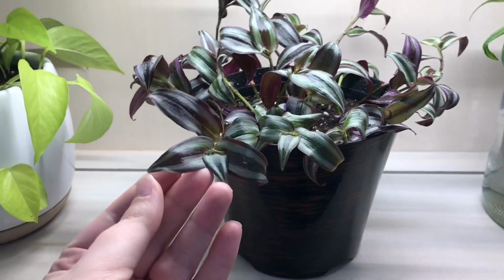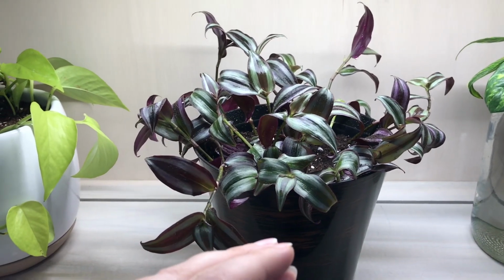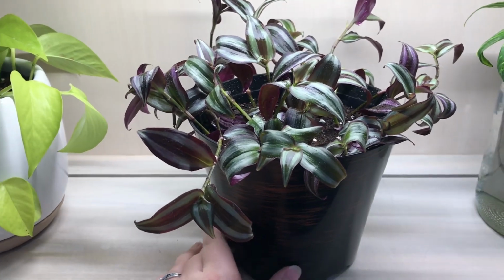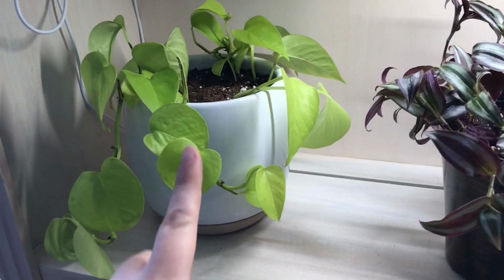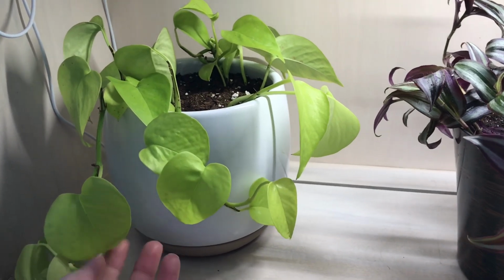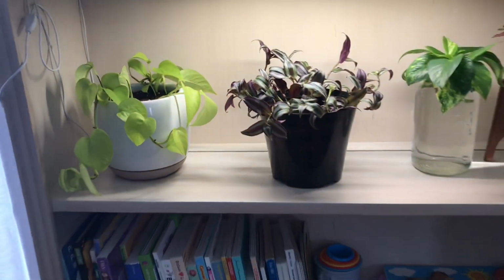This is the pot that I just planted up. So once this gets like a little bit more established and the roots grow better, I plan to hang it from a macrame hanger, but I'm just gonna let it go under the grow lights for now until I start noticing some more substantial growth. And then I have my Neon Pothos here, and this is one of my pride and joy plants. I truly love this plant. But this is what my plant shelf is looking like.